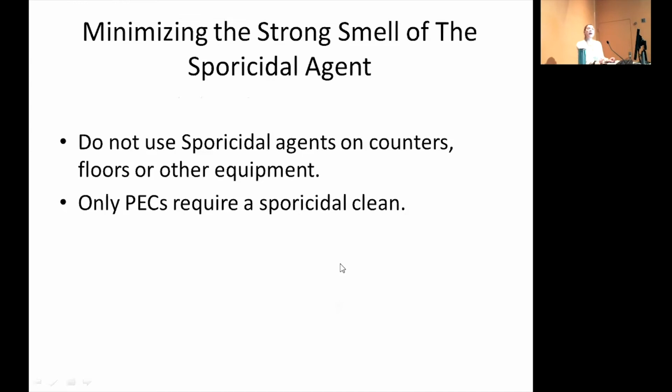So the sporicidal agent, the requirement for now is to use it only on the primary engineering control. So when you're doing your monthly cleaning, you don't have to use it on your walls and your counters and your shelves. That is not required. It's only the primary engineering control for now.